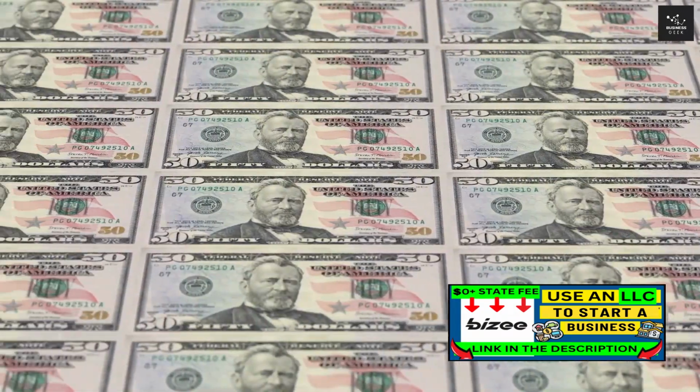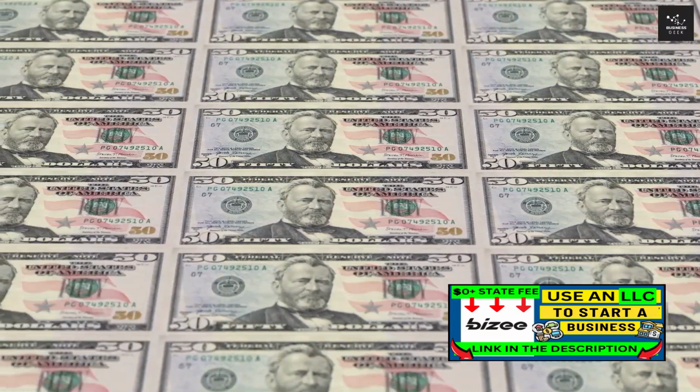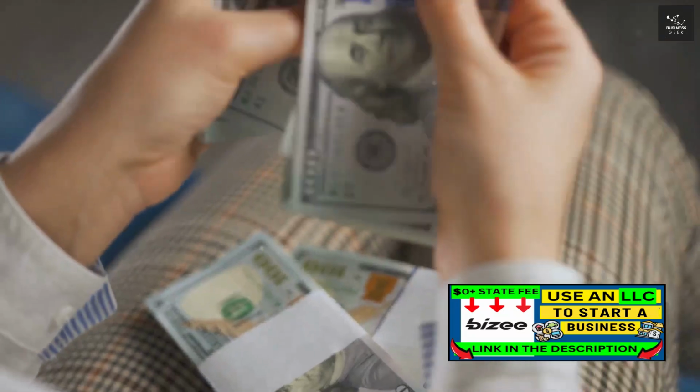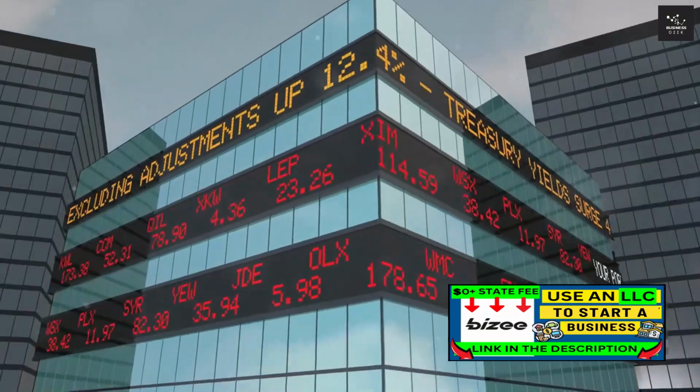These auctions occur regularly and are open to both individual investors and institutional investors like banks and financial firms. After the auction, if your bid is successful, the T-bill is deposited into your account, and voila, you're now an investor in US government debt.